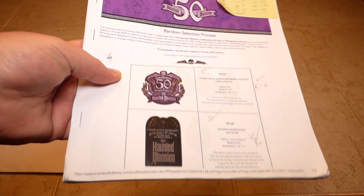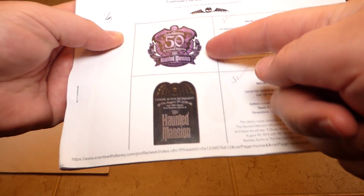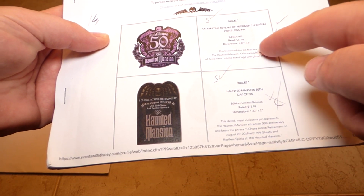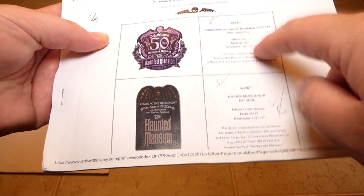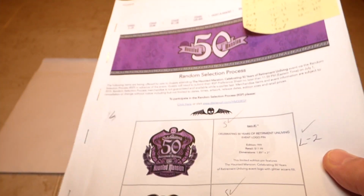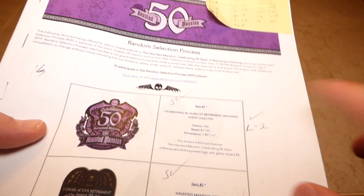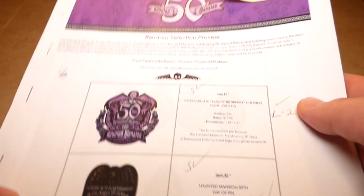So, what we have here is actually a pin that is limited edition of $999. $17.99 for that pin, and I believe that's sold out. So if you didn't go online, if you didn't buy a ticket, didn't get your registration number, didn't go online and register for it, you probably didn't pick it up there unless you were the first day.